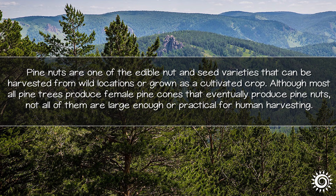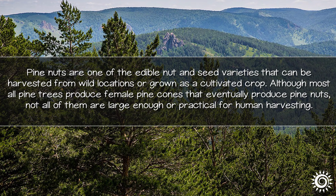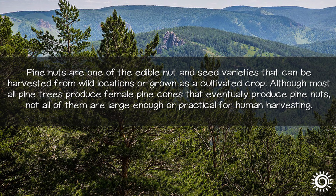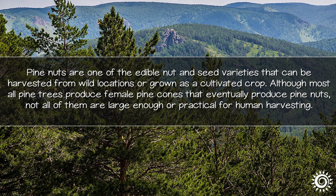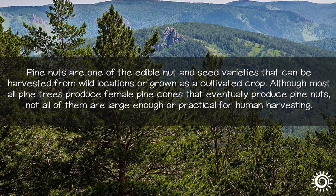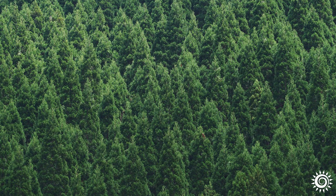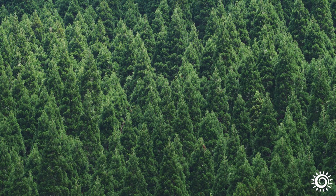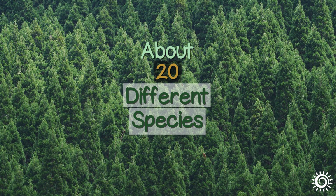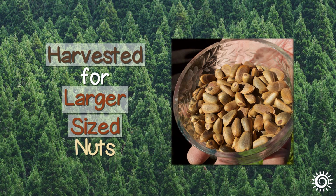Pine nuts are one of the edible nut and seed varieties that can be harvested from wild locations or grown as a cultivated crop. Although most all pine trees produce female pine cones that eventually produce pine nuts, not all of them are large enough or practical for human harvesting. Of the close to 125 identified pine conifers in the genus Pinus growing in the northern hemisphere, only about 20 different species are harvested for their larger-sized nuts.